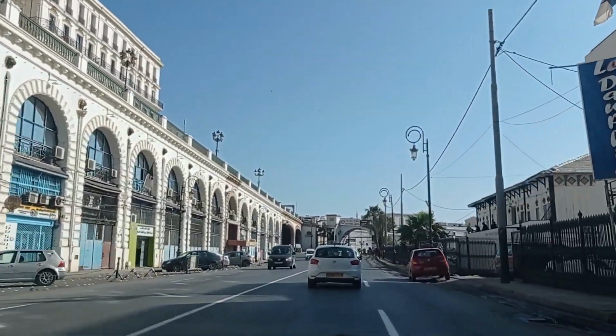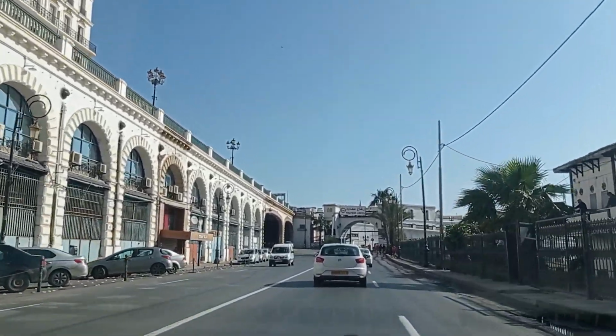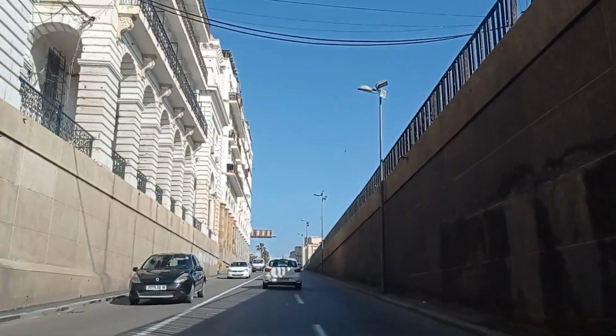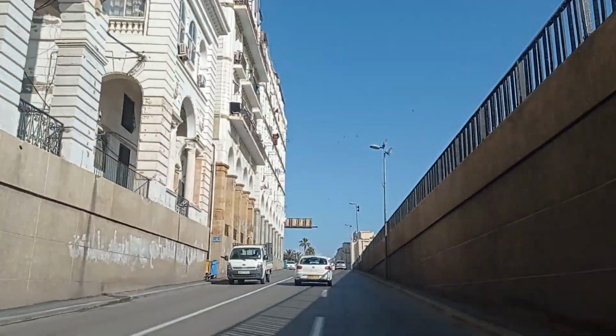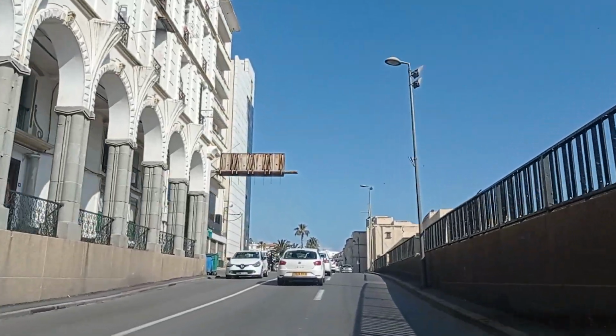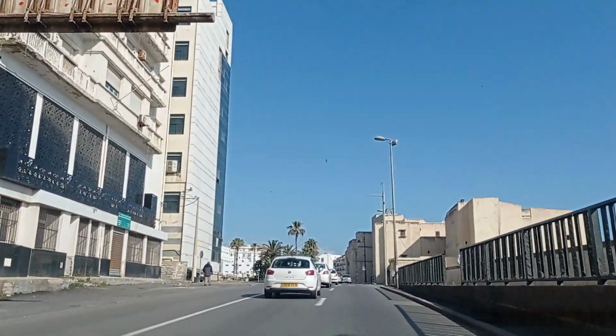And now we are approaching the Martyrs Memorial, Martyrs Square. Martyrs Square is on the left. Place des Martyrs. The Casbah of Algiers is on the left. It's the old city of Algiers.